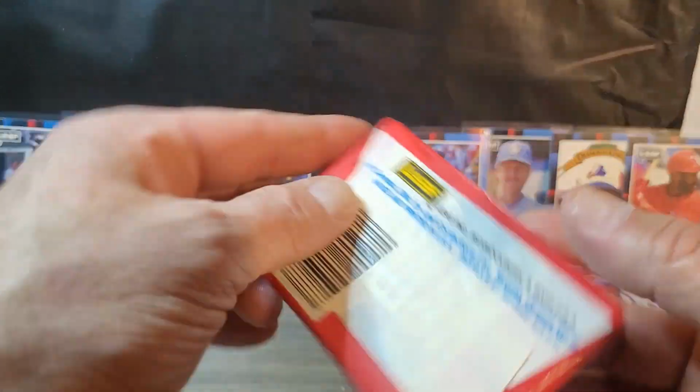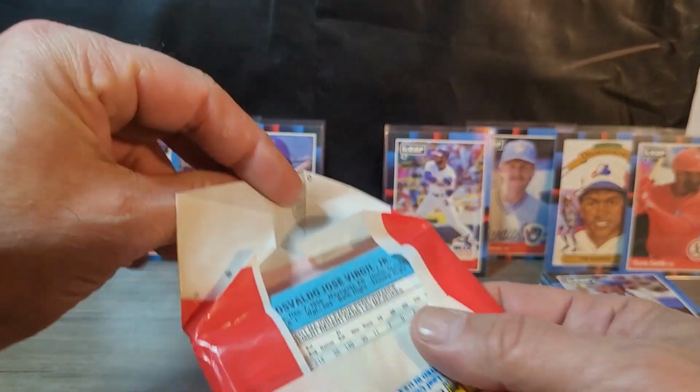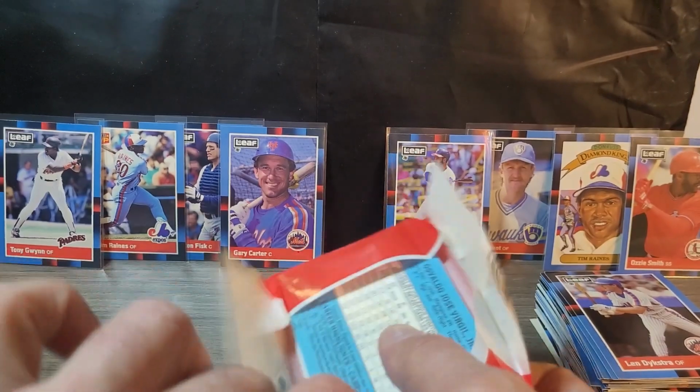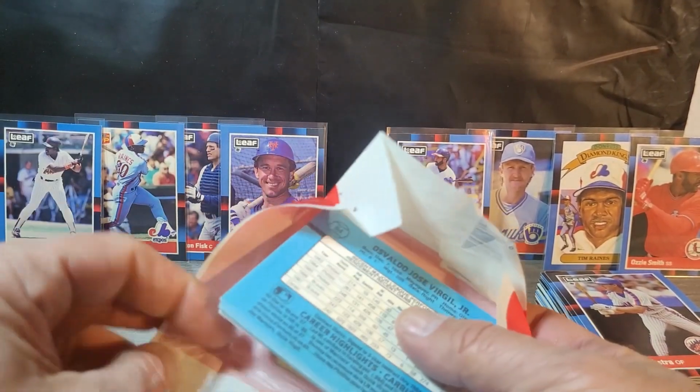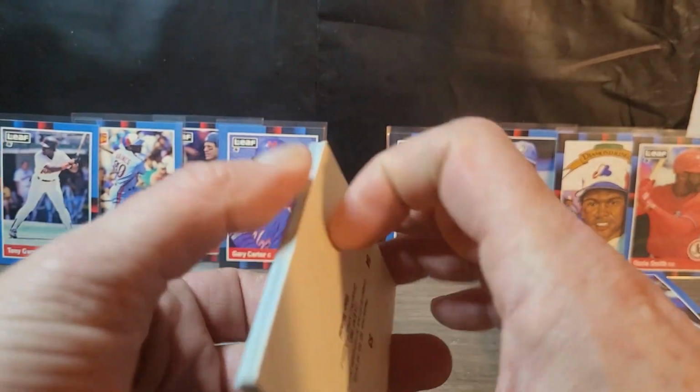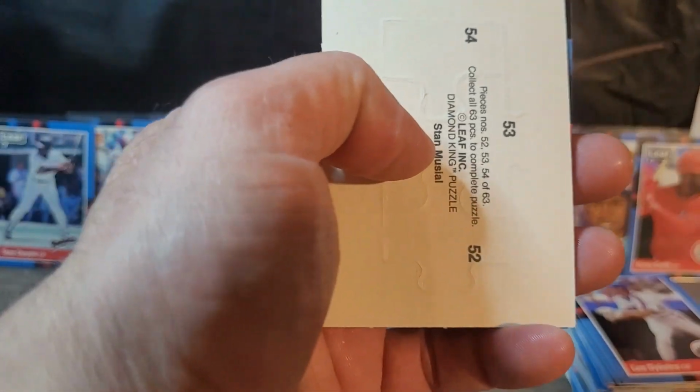All right, we got pack number 8 going. See what kind of great stuff we can find in here. And this is going to be our last pack. Now, before I get started here, that's a puzzle card.